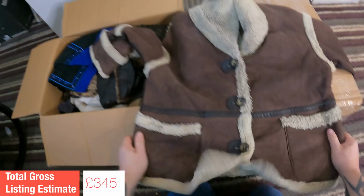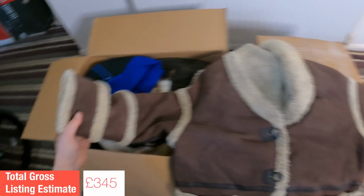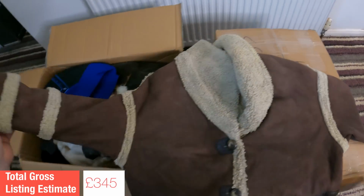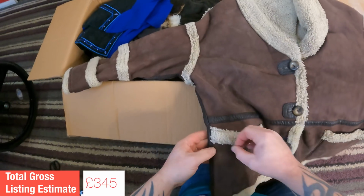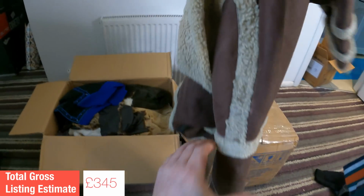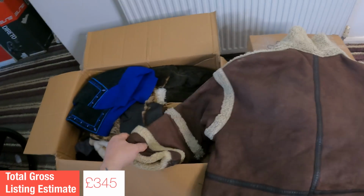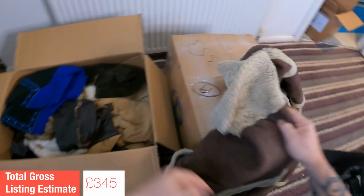I'm going to check quality and style. First out of the box, this is right up my street. I would pick up this coat at a boot sale without question. All the buttons are present. The wear is minimal. There's a little bit of loose threading, which I can certainly trim up when it comes to listing it. I'm checking for any nasty stains or marks, and there isn't any. It feels really nice. No staining on the backs of the sleeves or the back of the coat.